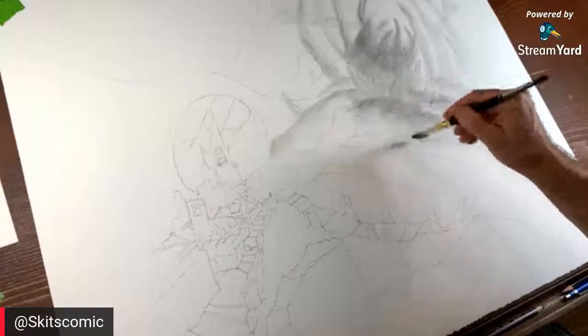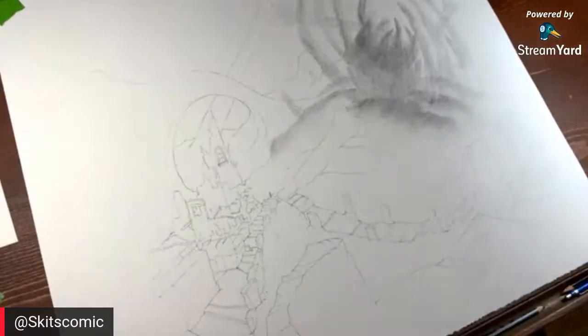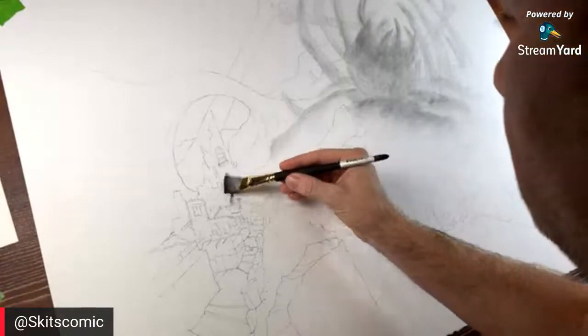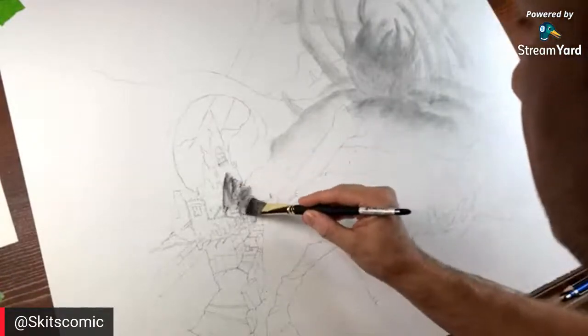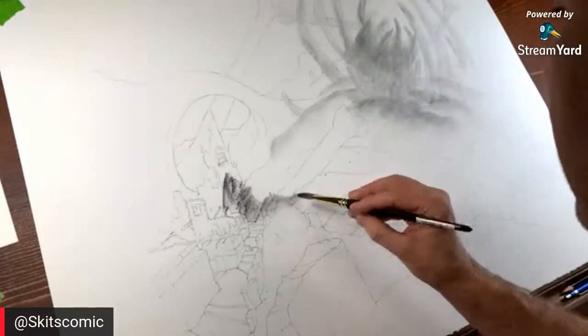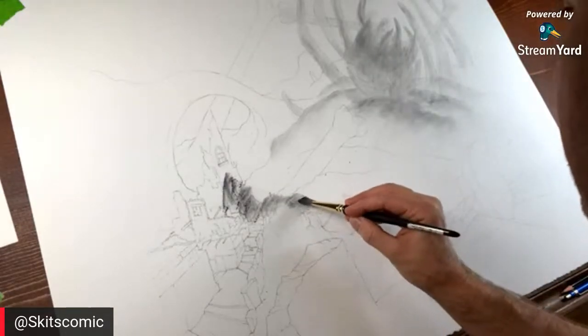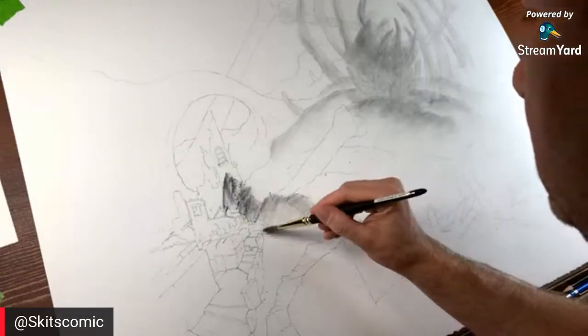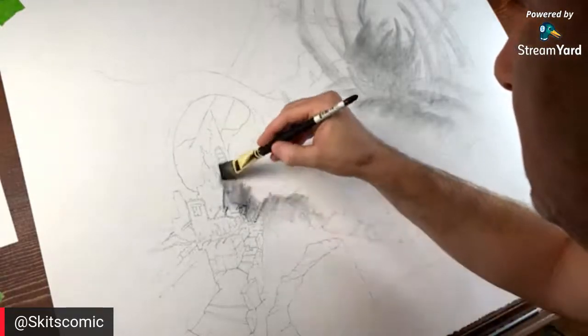Oh, this is awesome. Look at the mark making I get with this. This is so awesome. Let me get some more of this stuff on my brush here. And let me hit this line. Basically, it seems like when I first start out, I need to hit the line that's going to be darkest and then work down from there. That's cool. Yeah, that works.